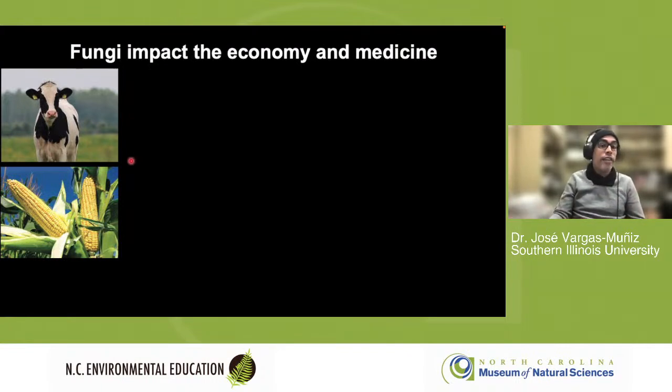One of the best characterized fungal symbioses also comes from plants. They form this relationship known as mycorrhizae, which allows the fungi to get carbon from the plant, but the plant benefits from the fungi gathering different nutrients and providing them to the plant. So this allows the plant to grow faster, more robustly. It also makes the plant more resilient to different environmental conditions. So we benefit greatly from this relationship because it makes our crops more productive.